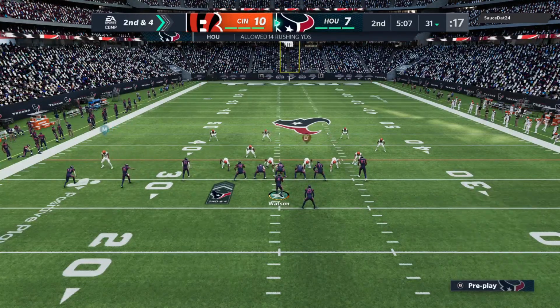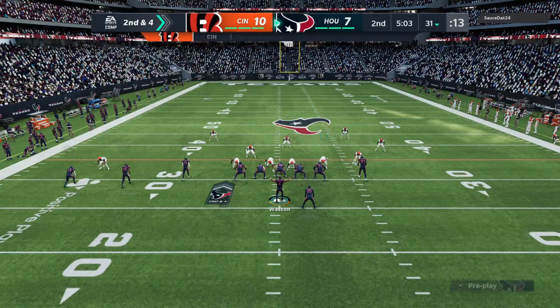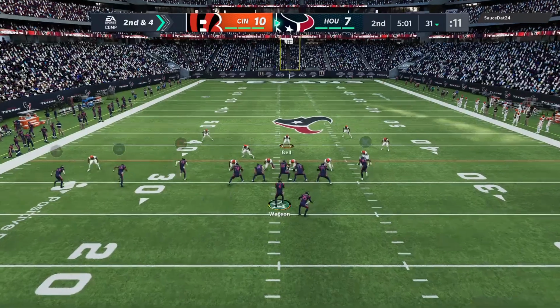Check 99. Check 99. Check safety. Check safety. 25. Check 59. 25. No. Oh, hey, no.